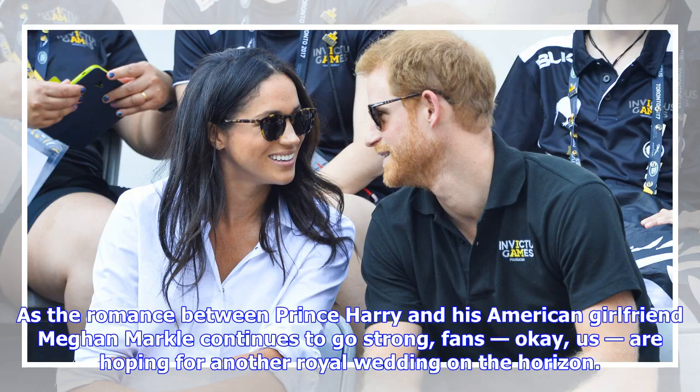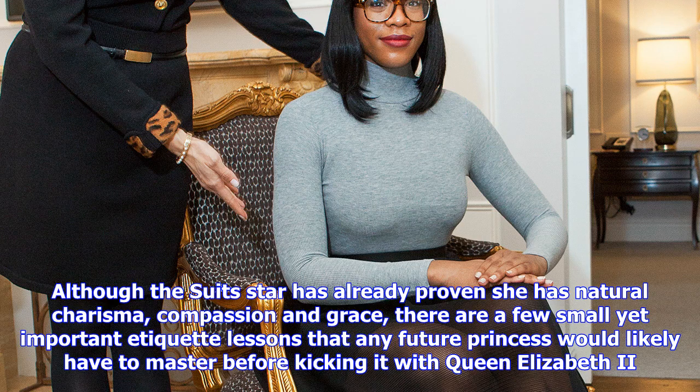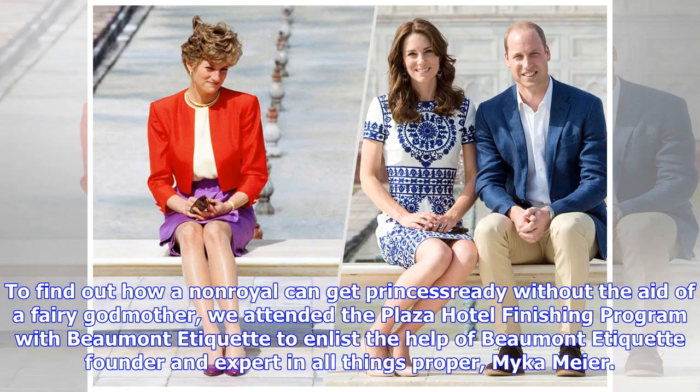As the romance between Prince Harry and his American girlfriend Meghan Markle continues to go strong, fans are hoping for another royal wedding on the horizon. Although the Suits star has already proven she has natural charisma, compassion and grace, there are a few small yet important etiquette lessons that any future princess would likely have to master before kicking it with Queen Elizabeth II.